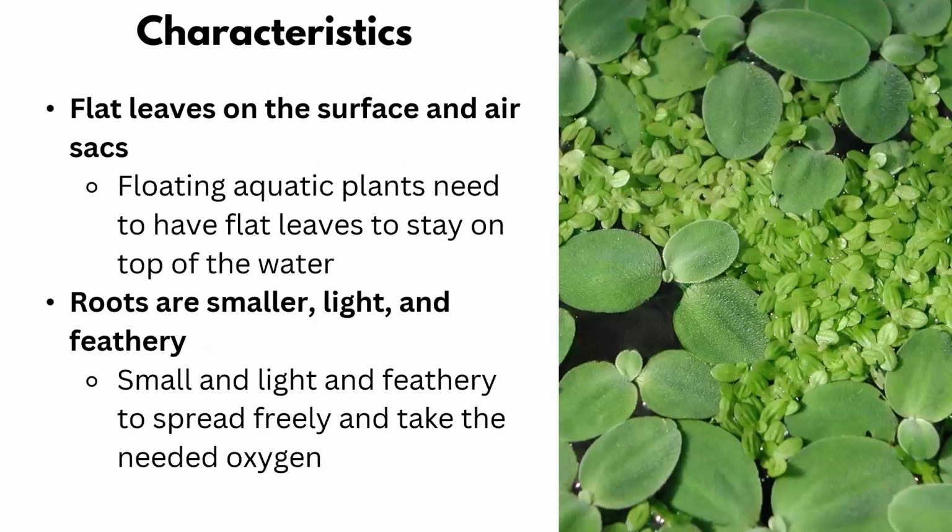All right, they usually have flat leaves on the surface and they have air sacs. So again, that gas exchange, they don't really have a lot of upright leaves, but I'll show you a bunch of them that do. Again, this is some plants, not all, but floating aquatic plants, they need to have flat leaves because they stay on the surface of the water. This is how they float.